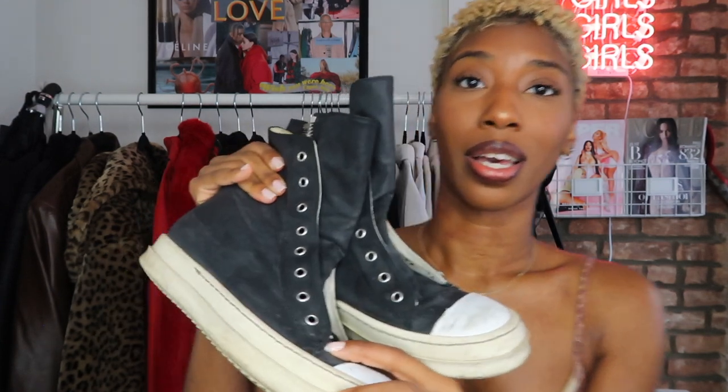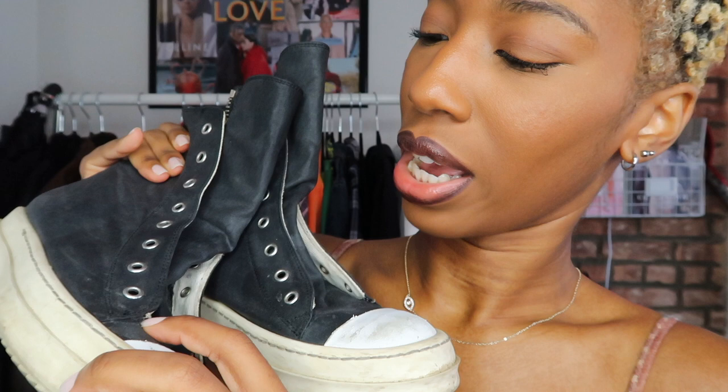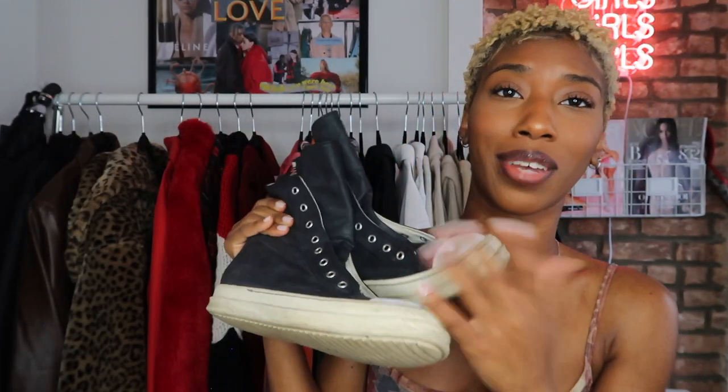I just bought new laces for them from Etsy. There's a seller called Private Laces. I'm gonna lace them, clean up the soles, try to clean the toe box as well, and maybe even figure out how to sew the panel right here back together because it's a little ripped. So hopefully we can do it. If not, they're $20. It's really not that big of a deal. They could just be beater shoes.